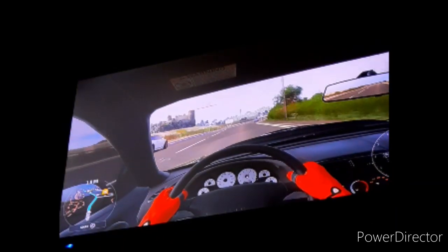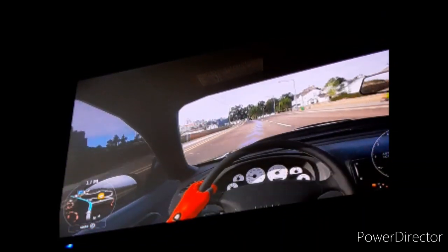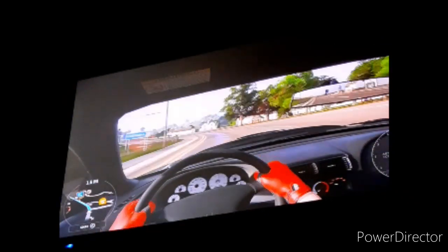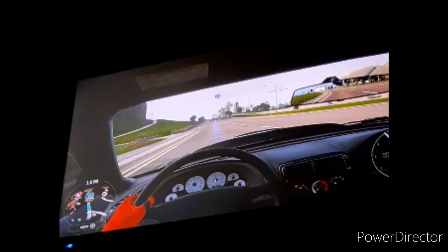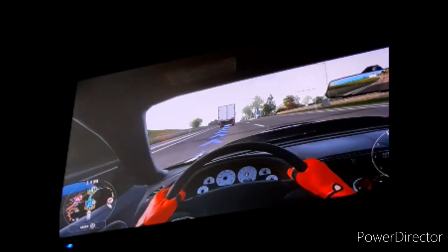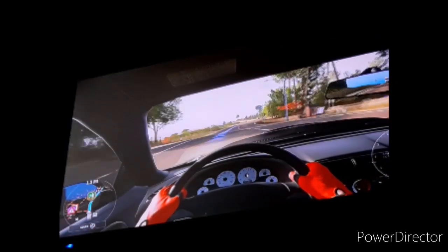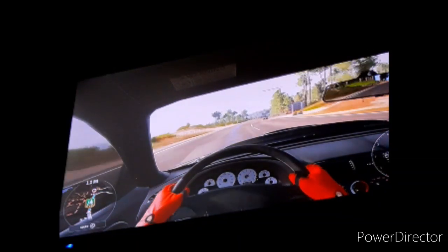Question is, though, why does every single car in this game have to do the same mileage? Why they gotta go so slow? Look at this guy, he's doing 30 miles an hour. I know it's just a game, but still.